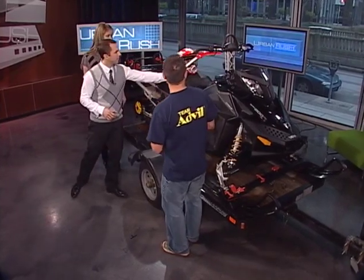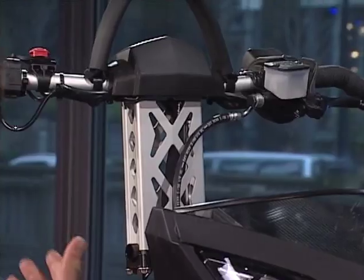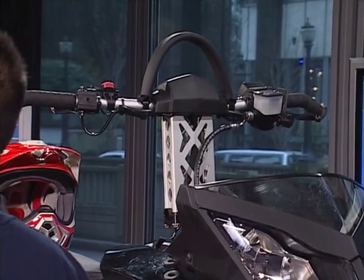Tell me about this. How come you've got the elevated stock there on the steering? Well, because with mountain riding, we don't sit on the seat, even though it does have a seat. Your stance for riding is actually standing straight up.